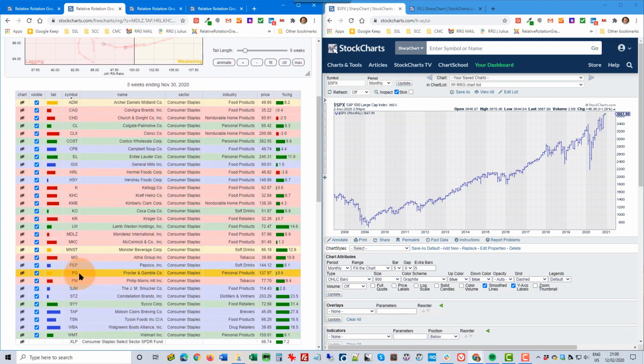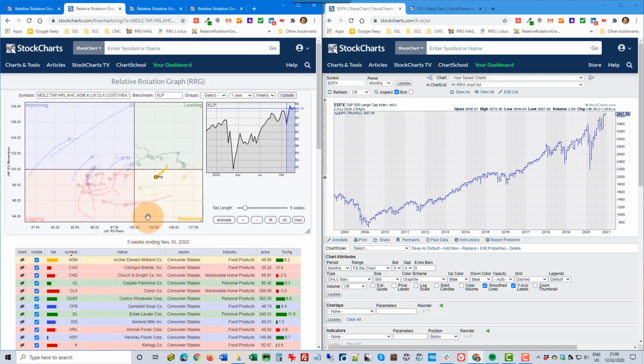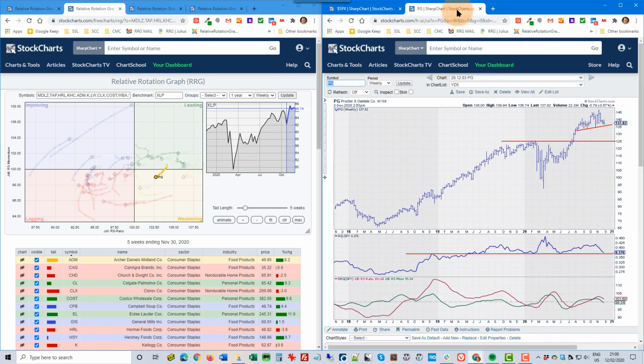the case of staples. And in the case of staples, one of the stocks I'm looking at is PG, Procter & Gamble. It's inside the weakening quadrant and it's accelerating towards lagging. And if we bring that up on a normal chart, you can see why that is. We've had this nice run up, stalling, and we're hovering above this support level, which, if it breaks, most likely will cause an acceleration back down to the 125 level.